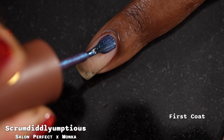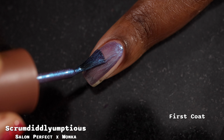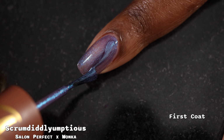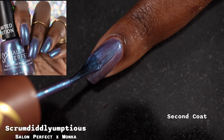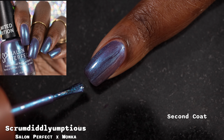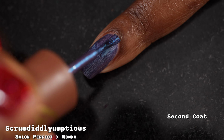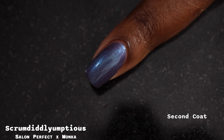And now we have Scrumdiddlyumptious, which I'll describe as a blue to purple duochrome. This is one of the polishes in this release that I was kind of confused by. It looks so similar to me to one of the polishes that they released in their Halloween collection from this year called If Looks Could Kill. I'll have a side-by-side of the two polishes together because I honestly want to see what they look like side by side, because I feel like this is the exact same polish, so we'll see in a moment.